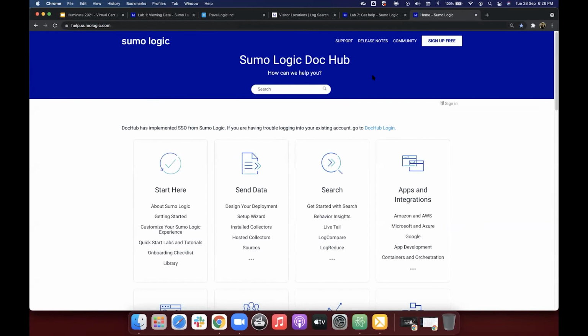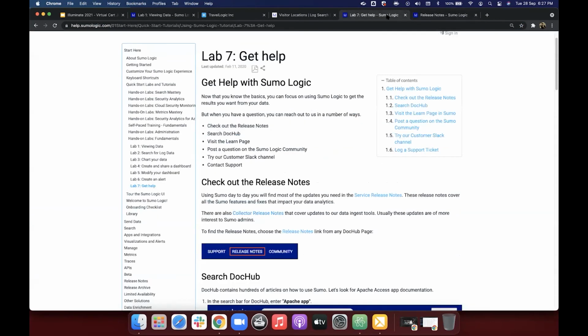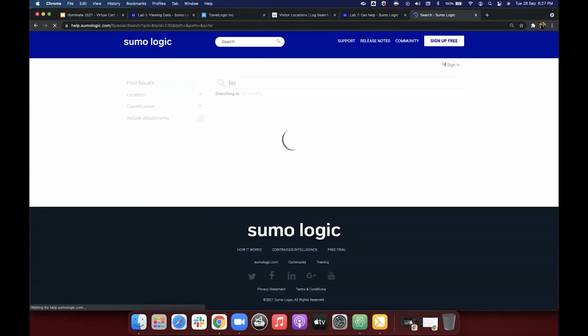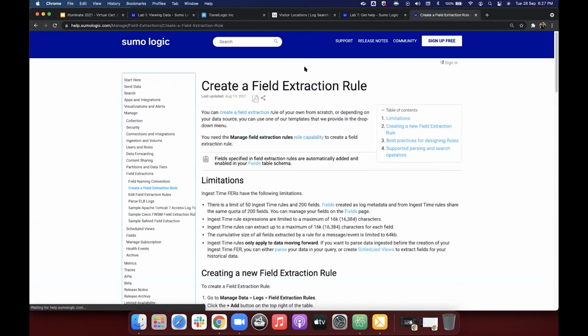So in order to access the release notes for the different features which are being released in the platform and the collectors, you can click on release notes. That takes you to the page of release notes, which has specific notes on collector, different types of new releases and features, and also the developer related content like API and collector management. If you want to search a particular topic, we can use the search bar. We can search for that to check how to create a field extraction rule, or any type of topic can be searched over here.